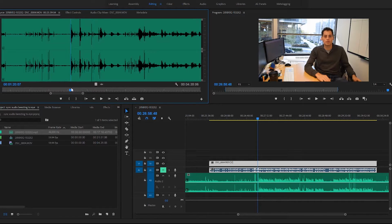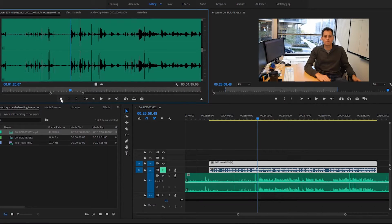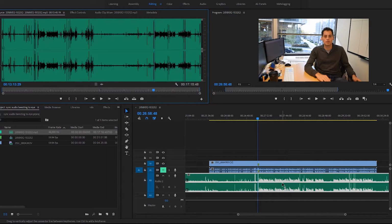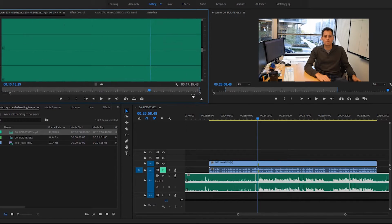Put my timeline at the very beginning of the clap and add a marker. Then I do the exact same thing for the audio track alone, which doesn't have a video. I'll shrink it down. I know that these are my 2 claps, and if we hit play, we can confirm that. Yep, there they are. Once again, I put the marker at the very beginning of the first clap.